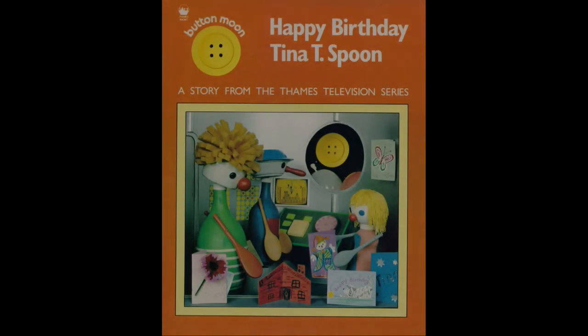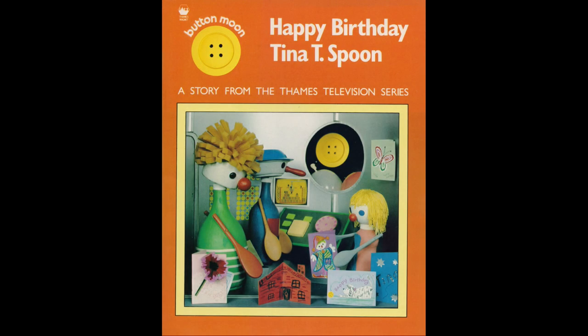Let's blast off with the Spoon family to Button Moon. This story is called Happy Birthday, Tina T.Spoon.